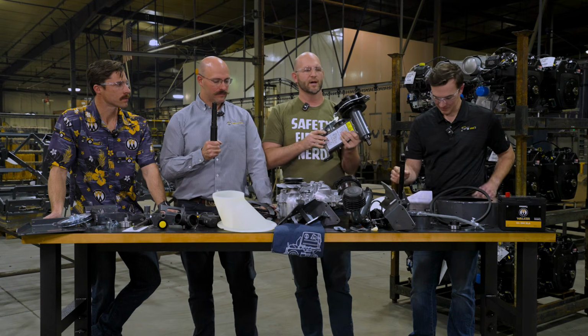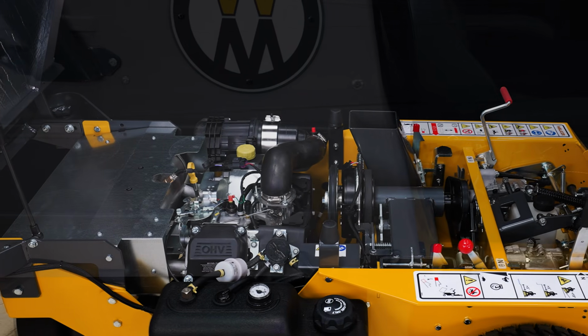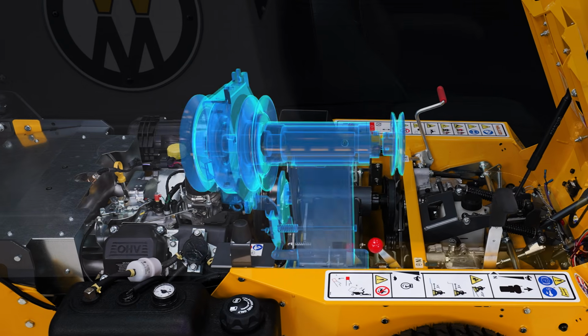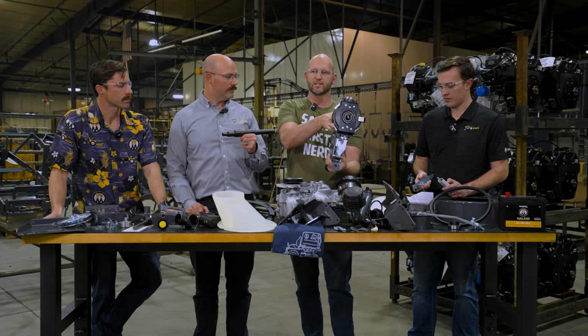So the really nice thing about this jack shaft is that it swings up out of the way for maintenance. So it's tensioning the belt, and if you need to get it out of the way, to maybe do some blower maintenance or get into the machine a little bit further, the whole jack shaft assembly pivots up and out of the way and locks in the up position.